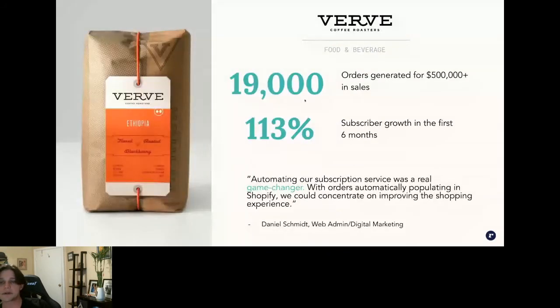The next example is Verve Coffee Roasters. They've actually been on the platform for some time now, but have had a lot of success. And the whole point they said when they first came onto the platform is just automating the subscription service itself is a game changer. A lot of merchants who don't use subscription software but are doing some sort of repeat ordering are manually updating orders and importing a lot. And obviously all of this is handled when you use a subscription platform.